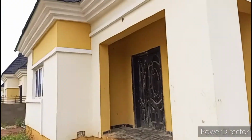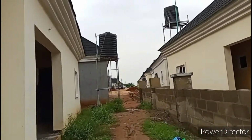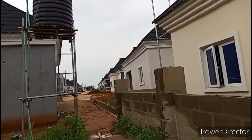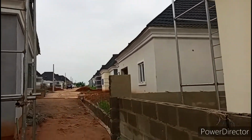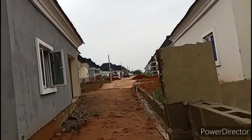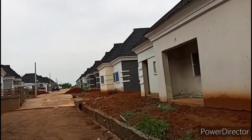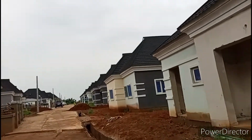So I'm going to another street to show you around. This is the most talked about estate, and you wouldn't want to miss having one of these beautiful houses built.